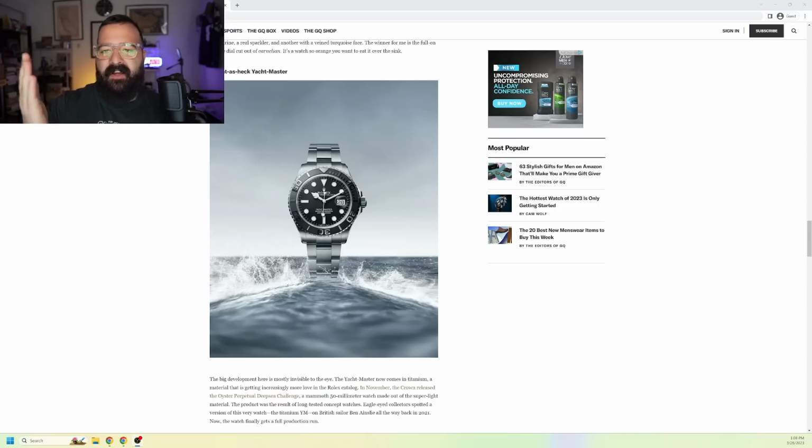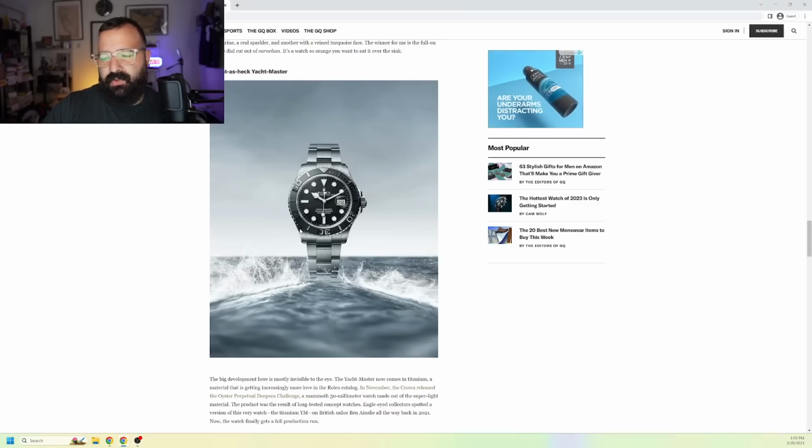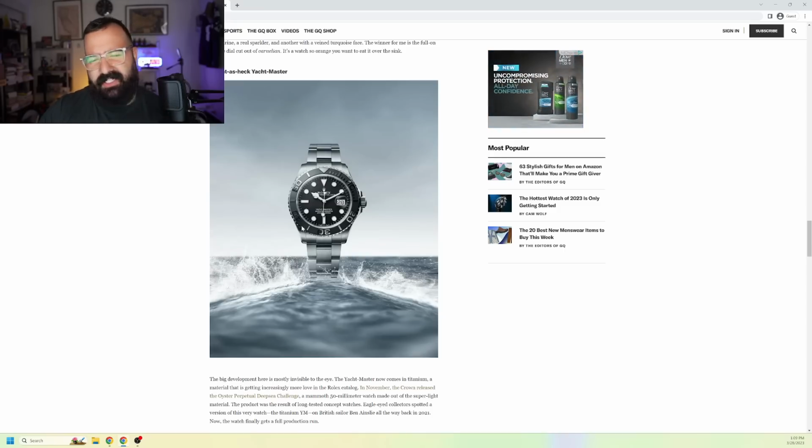I said I predict Rolex will be using titanium in one of their sports watches. Turns out they did with this Yacht-Master 1 here that we can see. The issue is that it's one of their sports watches, like the one sports watch that no one cares about, which is interesting to me. You'd think they'd put it on maybe their premier sports watch, like their Submariner. I thought that would be really cool. Or maybe if they did a Deepsea in titanium, because it's such a big, chunky watch, it'd be cool if they used a really light material.